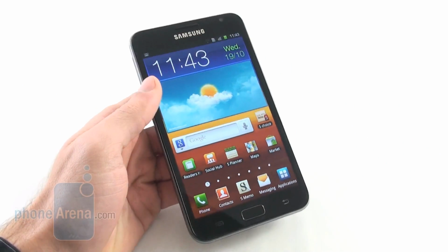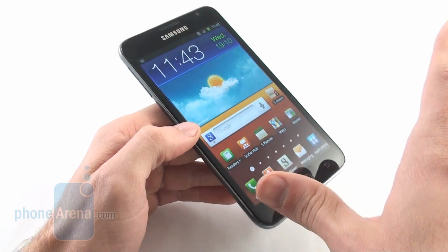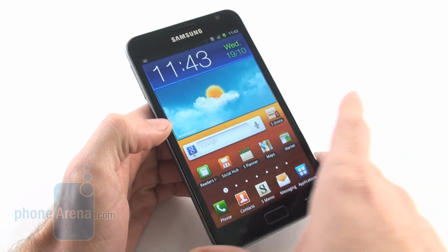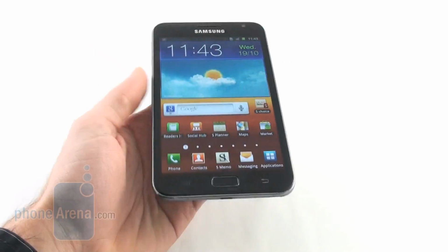The Samsung Galaxy Note is the smartphone with the absolutely biggest screen out there at 5.3 inches. And right off the bat, we would like to say that the Galaxy Note is indeed too big to be held and operated comfortably. You really need to have some very large hands in order to use this thing normally.